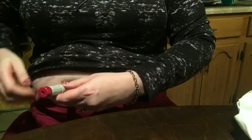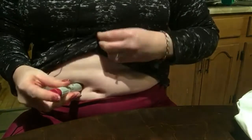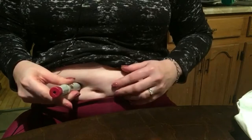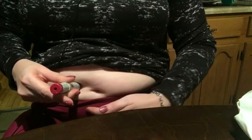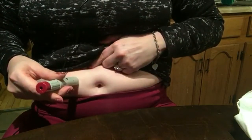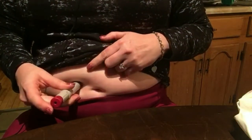where you have swabbed. I like to take a nice deep breath before I do this. And you want it about an inch away from your belly button. Down, you can go underneath or up. You don't want to go on top. Okay, so we place that, push in.